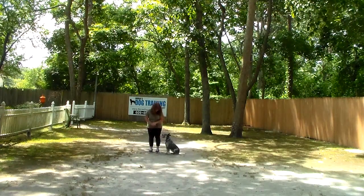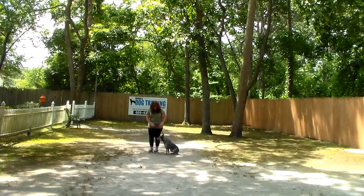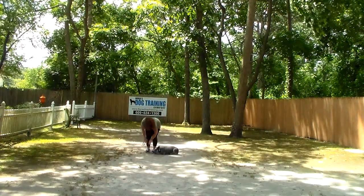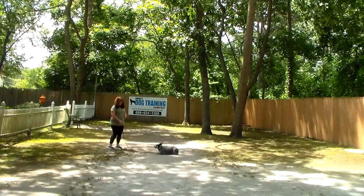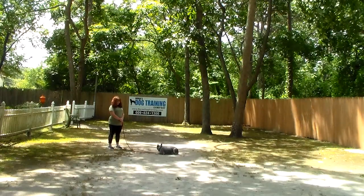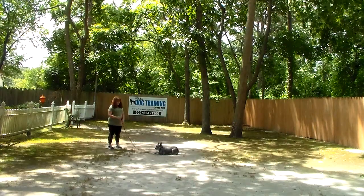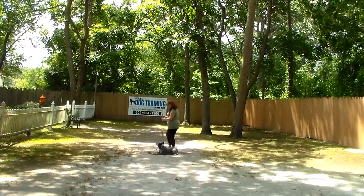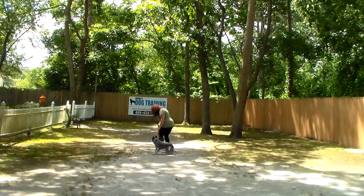Now, the next command that we're going to demonstrate for you is the down from a heel position. So always have her seated first. You're going to take your left open palm, push it straight down toward the ground, and give the one-word command down and stay. And practicing these exercises along with your video a couple of times a day is going to make all the difference in the dog that you have. Your long down stay can be held for a little bit longer and is best practiced right in your living room. She should be able to hold it for upwards of 5 minutes.